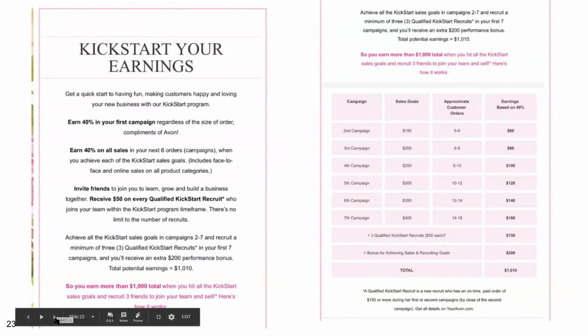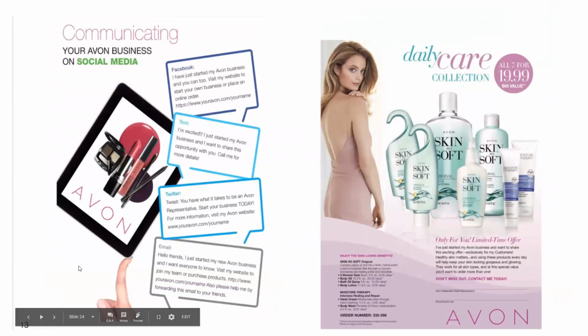So how do you start building the customers for Kickstart? You would have gotten your welcome email, and in the welcome email, you would have seen the Daily Care Collection. This is Avon's top-selling Skin So Soft. It's 7 products, full size, for $19.99. These are also some words that you could use. Text it to your customers, put it on Facebook, Twitter, email, however you wish, or even take the flyers and hand it out with your brochure.